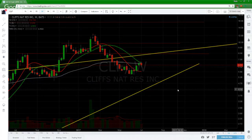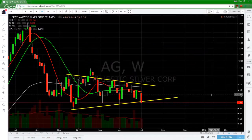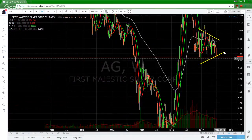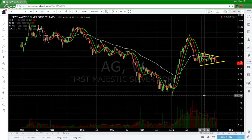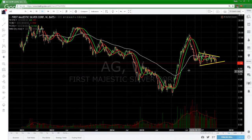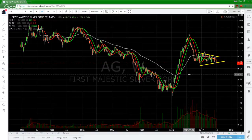AG looks like it's going to take that leg. We're all hoping it did not, but it looks like it's closing below the upward trend line. It's been holding that pattern for a very long time. Now it closed outside of it on a weekly chart. Watch for previous low breaks on AG. Doesn't feel good.